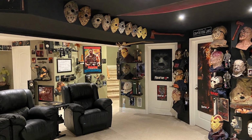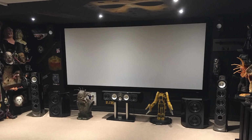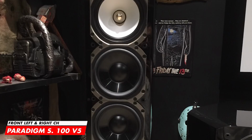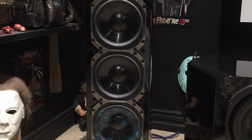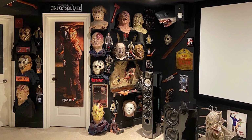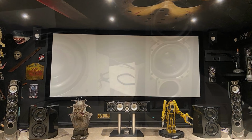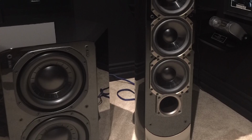Now that you have an idea of the room, let's check out his equipment in the basement. We're kicking things off with his front left and right channels. John's using these incredible looking Paradigm Studio 100 V5 reference series speakers. This 5-driver, 3-way floor-standing monster has a maximum input power of 230 watts thanks to its 378mm mineral-filled cones, a 7-inch SPAL cone and a 1-inch GPAL dome tweeter sitting inside this beautiful ferrofluid damped and cooled die-cast heatsink chassis.